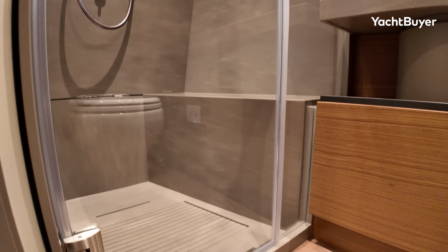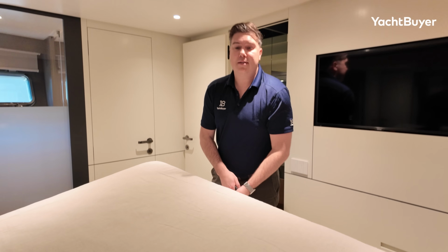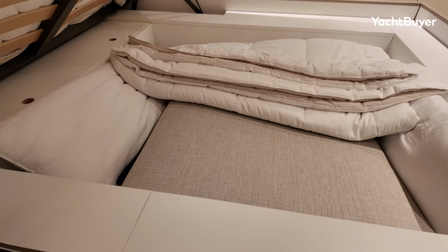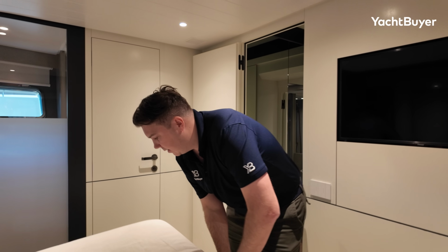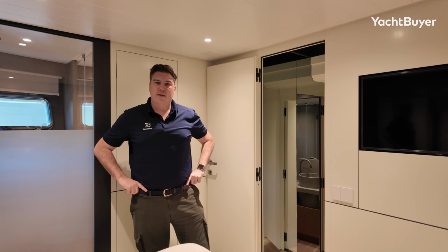I mentioned storage. One nice thing is that under the bed in both of these cabins you have ottoman storage, which is really handy. Great place to put bags, bedding, bulkier items, and really easy to access as well. You're not having to lift off the mattress or lift off locker lids. You can get to that really easily. Very nice. Right, let's head aft and stick our heads in the engine room.